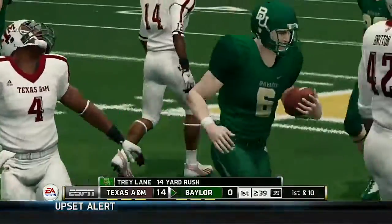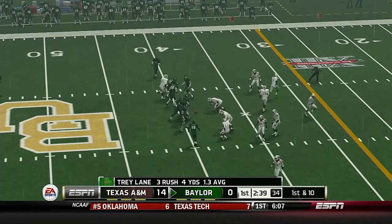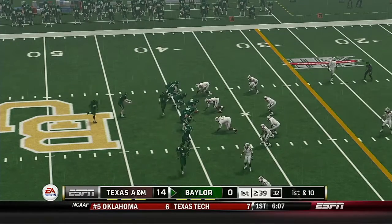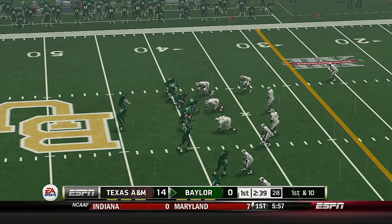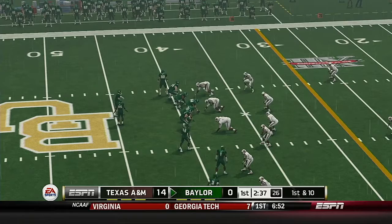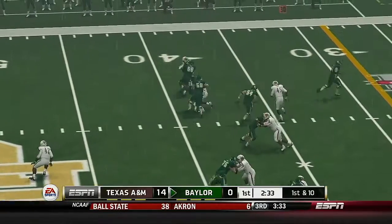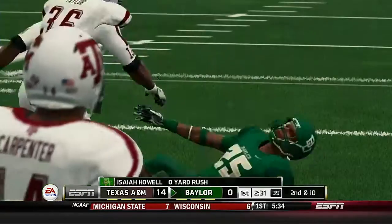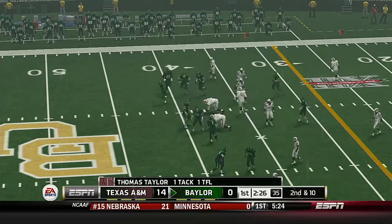Taken down at about the 39-yard line. You talk about a dual-threat guy. This guy can hurt you in the air or on the ground. He makes it out to maybe the 39-yard line. That makes it second and 10.